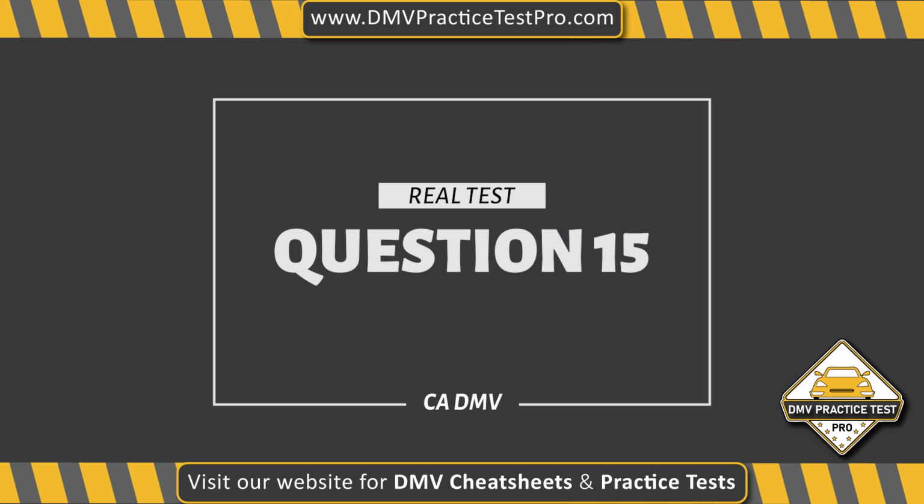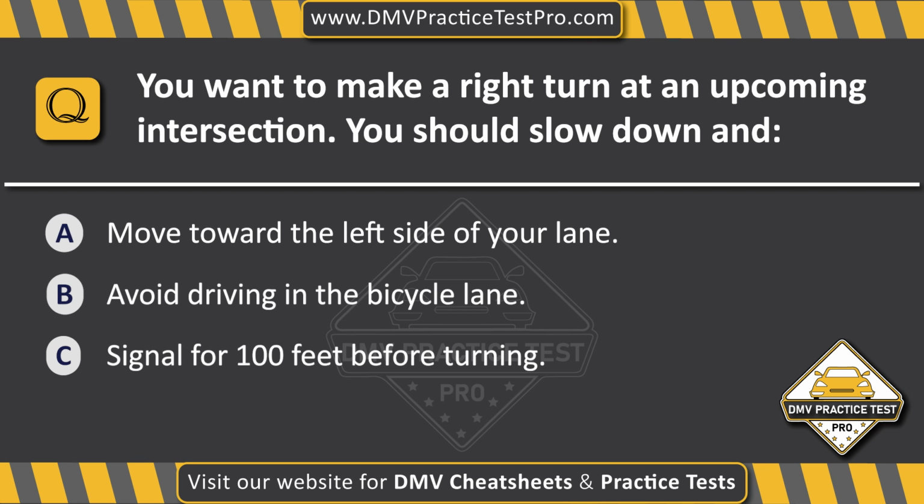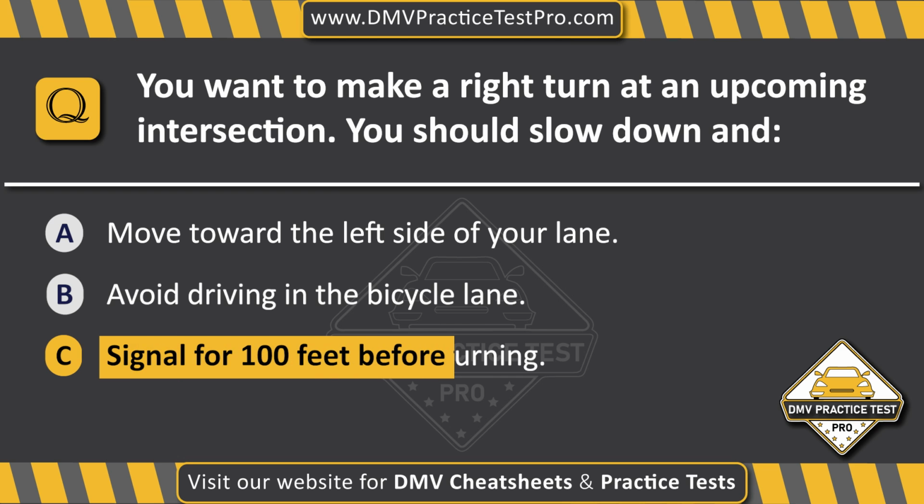Question 15. You want to make a right turn at an upcoming intersection. You should slow down and option A. Move toward the left side of your lane. Option B. Avoid driving in the bicycle lane. Option C. Signal for 100 feet before turning. The correct answer is option C. Signal for 100 feet before turning.